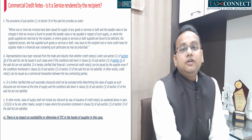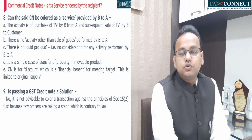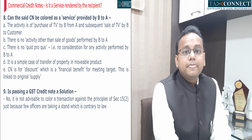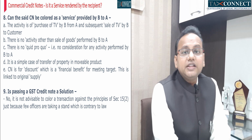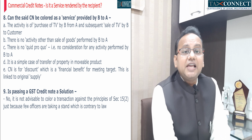However, now in the last 6 months or so, the field formations as well as certain enforcement authorities across the country have come out with another issue, which I would say is more of an imagination rather than a real issue. It is being said that this commercial credit note of 1,000 rupees issued by A to B is actually in the form of a consideration for certain service which is rendered by B to A by selling the television set.